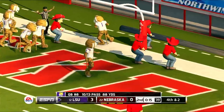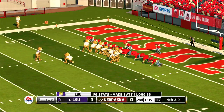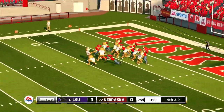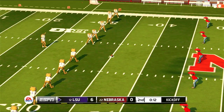Gets rid of it. Great job by the defense at getting after that quarterback. And right now, I think they've got him with some happy feet. He appears to be a bit rattled. This isn't much more than an extra point. The kick is up, and they tack on three points. And you've got to think they're pretty happy with holding him to a field goal right there.